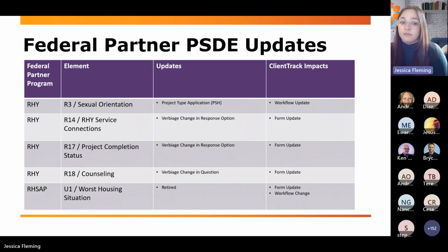Federal partner for RHY, runaway homeless youth. So we have sexual orientation, which was mentioned before. This is opening up to permanent supportive housing projects as well. So that's going to be a workflow update. So the specific question itself isn't changing at all. It's just who is required to answer that. So if you are a permanent supportive housing project, keep an eye out for that.